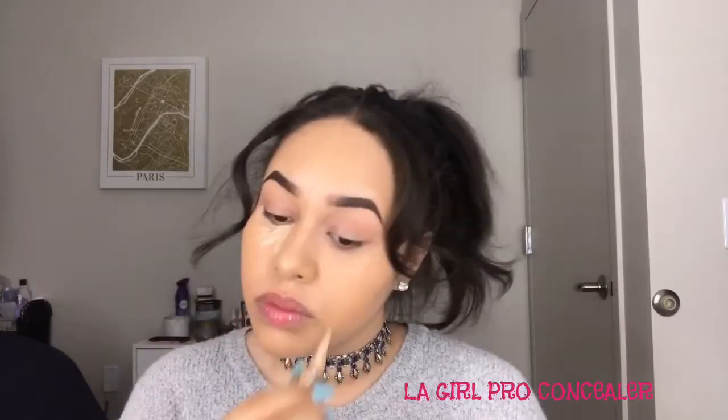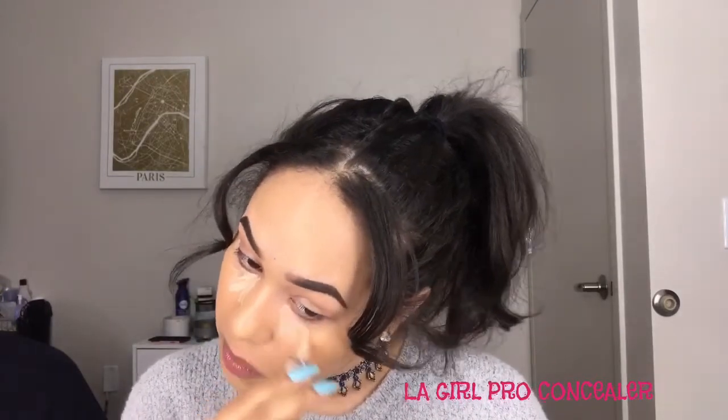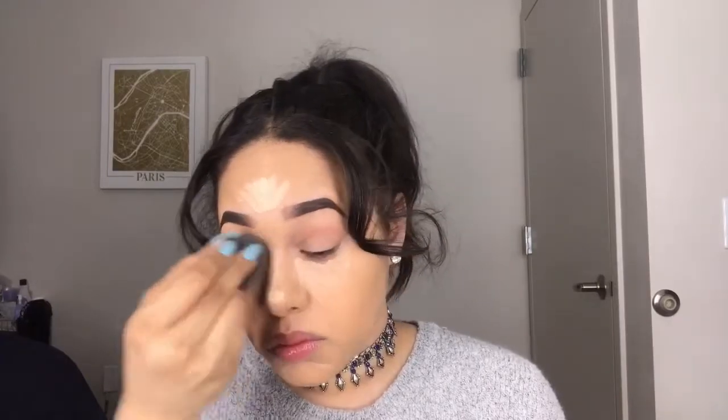Then for concealer, I'm definitely going to go in with my L.A. Girl Pro Concealer in Natural. I use this more for a highlight than to conceal, because right now I've really been loving my Peter Thomas Roth under eye cream that I use, and it's been working wonders for my dark circles. So basically when I put on foundation, I don't really need to conceal after. I just enjoy a little highlight here or there, and of course I'm going to blend that in with my beauty blender.